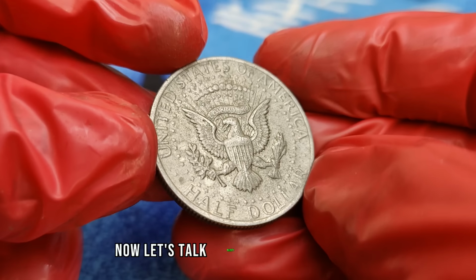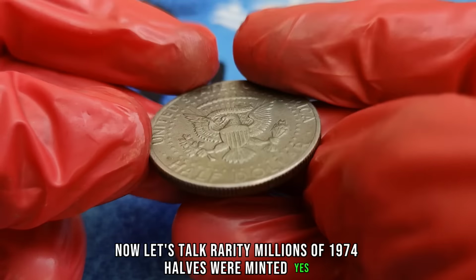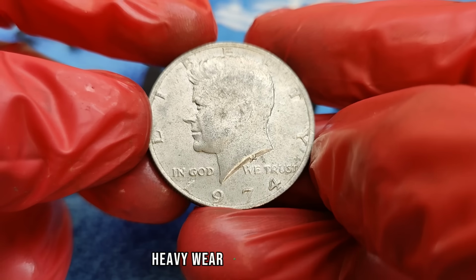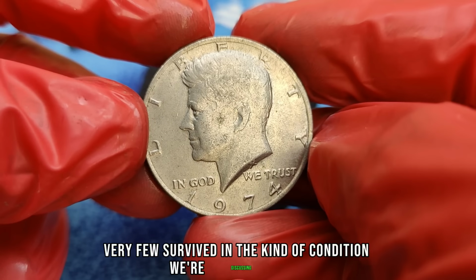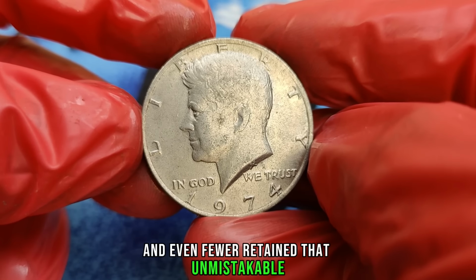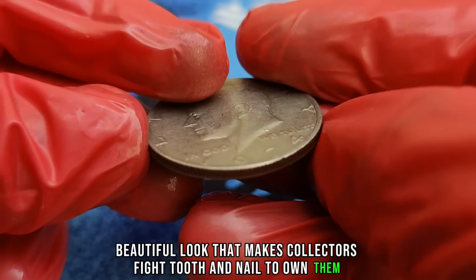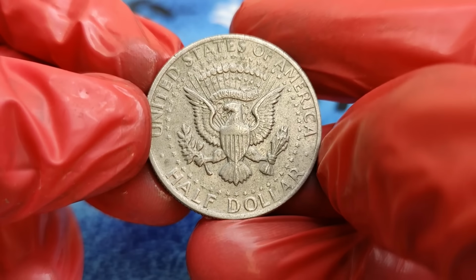Now, let's talk rarity. Millions of 1974 halves were minted, yes. But most were lost to circulation abuse, heavy wear, or indifference. Very few survived in the kind of condition we're discussing here. And even fewer retained that unmistakable, beautiful look that makes collectors fight tooth and nail to own them. That's why when one surfaces, the market doesn't just take notice, it goes wild.